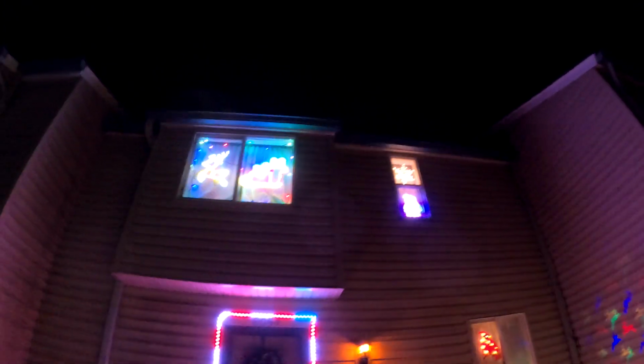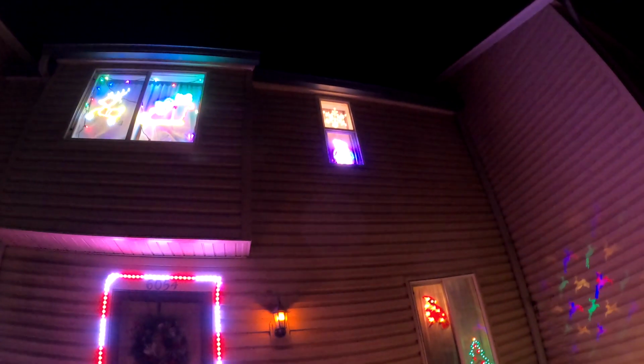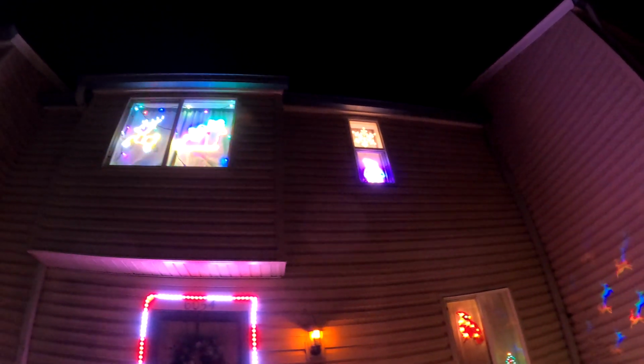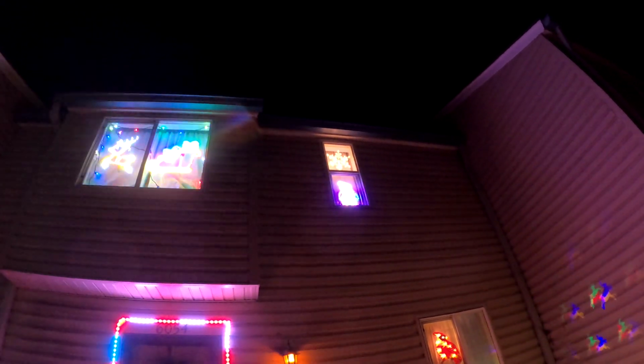Upstairs has had some work, so the LED penguin on the bottom is new. Of course, they have LED snowflakes, which I think we need to get one for next year, just so they all kind of match, because he's kind of plain and boring and sad by himself.